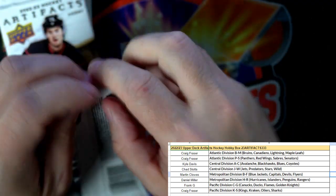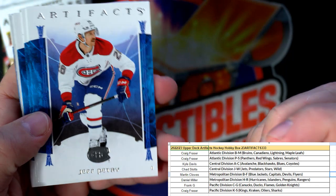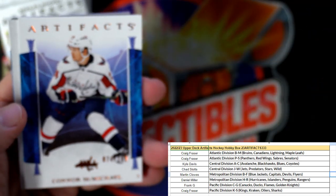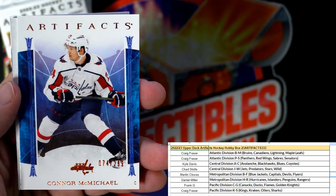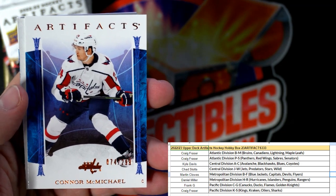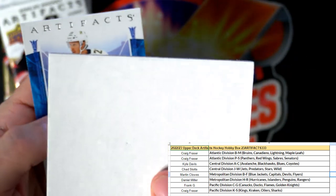And Kyle Connor and Jasper Weatherby for the Sharks. Next up, Jeff Petry, Canadiens. Okay. And then here we've got a parallel here. It's Connor McMichael. What is that? 74/299. There you go. Washington Capitals. And that one's going out to Martin C. with the Caps. Martin C.